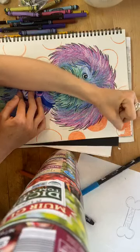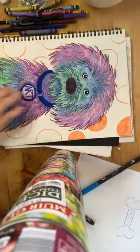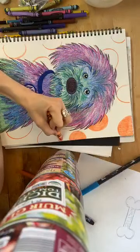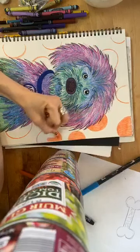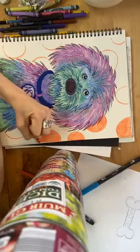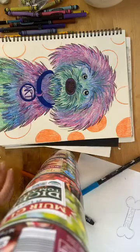So I've decided that I'm going to use my oranges here to make some orange polka dots in the background, because I got all cool colors here. And I'm a cool colored girl. I love cool colors. So I want to do some warm colors in the back as a nice contrast. So I'm going to get my orange, because orange is the complement of blue. And I'm going to put that in my background here.